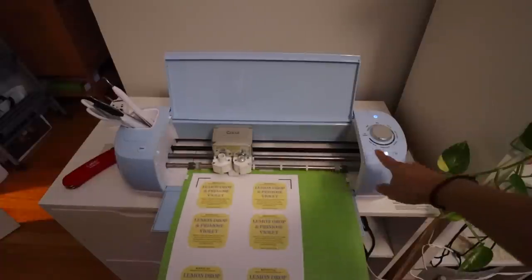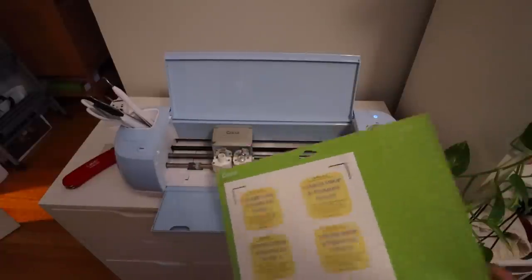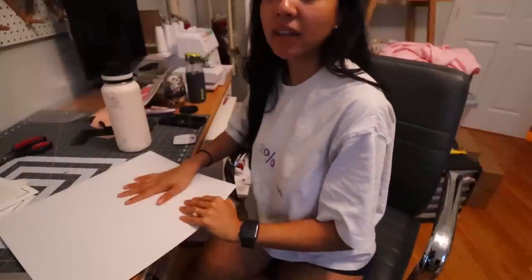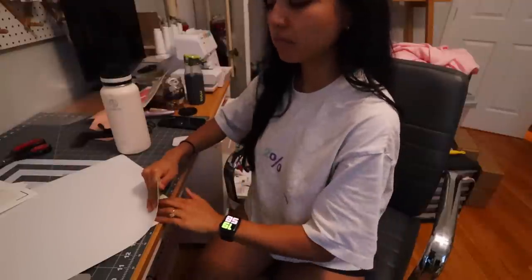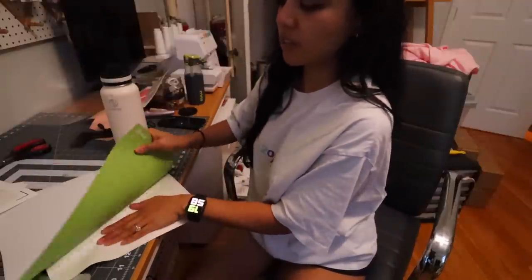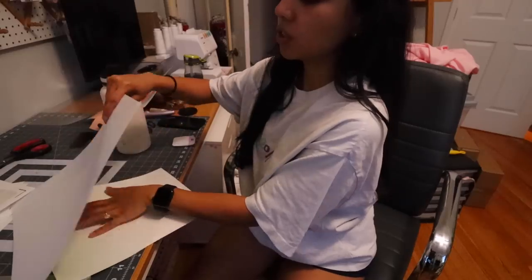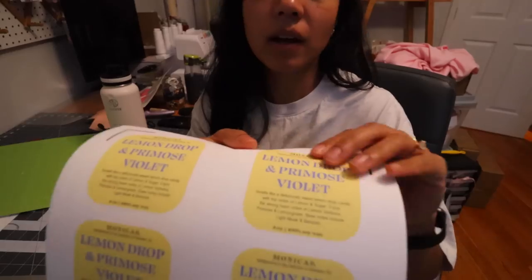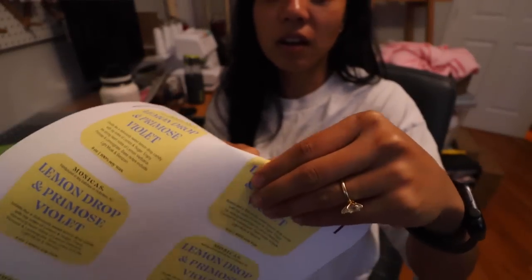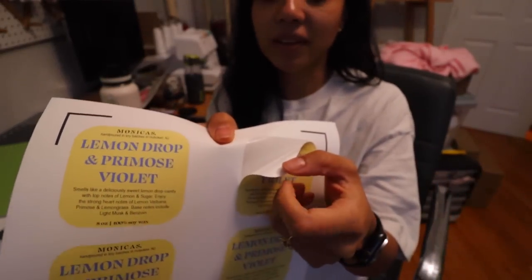Okay, that means it's done when this button is blinking. So I click it, it unattaches the machine, and I can grab it. To take it off the mat so that I don't get any creases on my paper, I always lie the mat flat down like this, and I peel off part of the sticker paper, and then I just peel the mat off the paper instead of the paper off the mat. I find that this way, it makes the paper not curl as much or crease. So not much curling or anything. And now the little stickers are cut. No cuts on the back side, just the front.